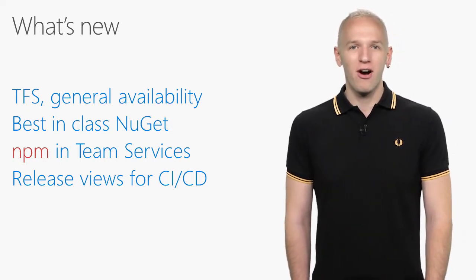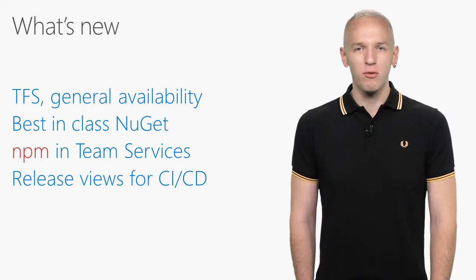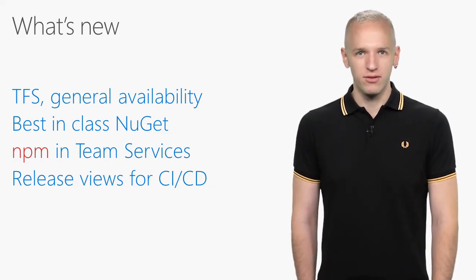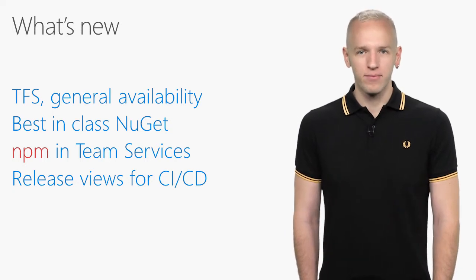And finally, we've been hard at work bringing new features to the service. With Release Views, we've created a new way to communicate the quality of your packages. They work great in continuous integration and continuous delivery scenarios that frequently produce new packages. Let's take a closer look.